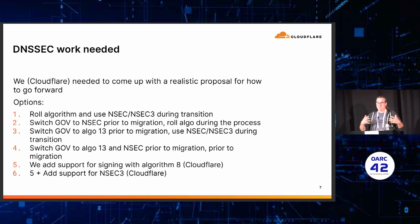It was suggested that we just, let's do it live, roll the algorithm and use NSEC and NSEC3 in combination during the transition. Another option would be then to switch the GOV zone to use NSEC3 prior to the migration and do the actual algorithm roll during the transition. Or switch GOV to algorithm 13 prior to the migration, use NSEC and NSEC3 in combination during the transition, or switch GOV to algorithm 13 and NSEC3 prior to migration. And that would fully match the DNSSEC configuration then. Or we, Cloudflare, would implement live signing using algorithm 8 and also add support for NSEC3.